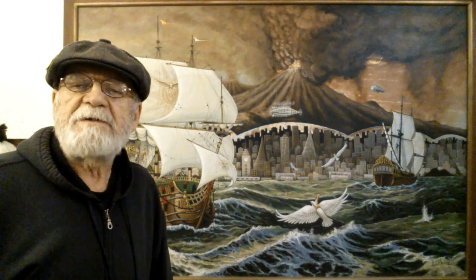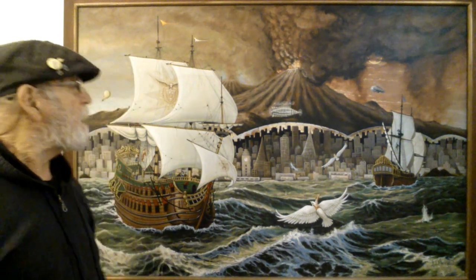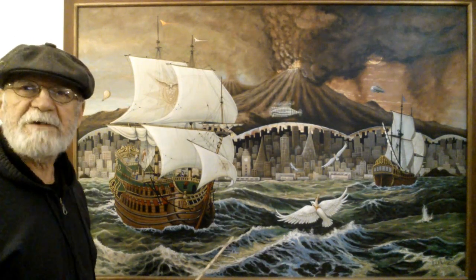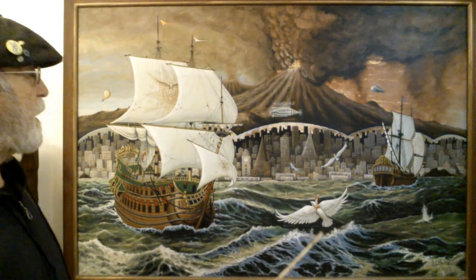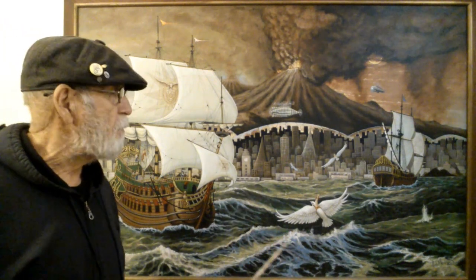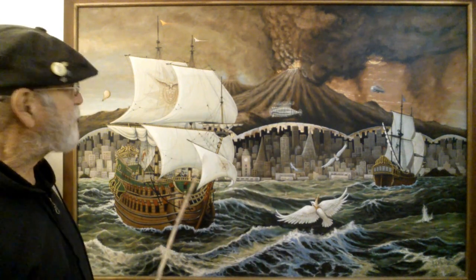I'm going to talk about one of my paintings, Pacific Fantasy. It's a 40 by 60 acrylic on canvas with a wooden frame. And like I said, the name of this is Pacific Fantasy. When I painted this, I was on the Pacific coast. So that's what inspired me to paint this.